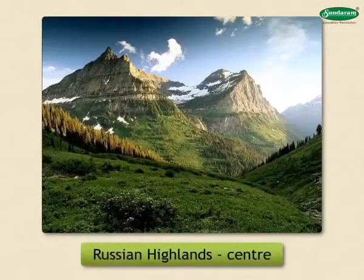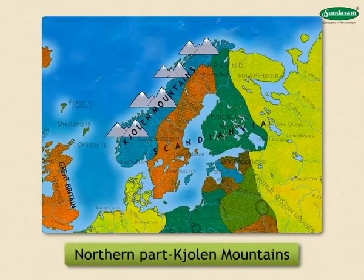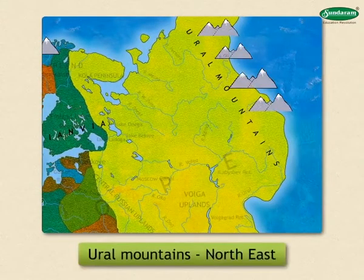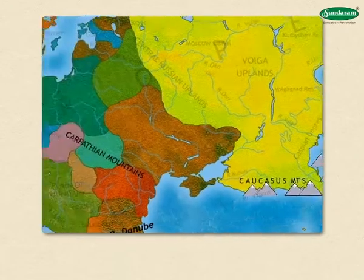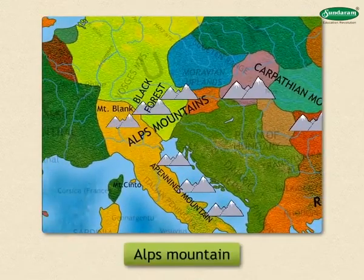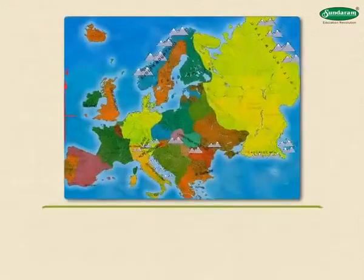The Russian highlands are in the center of the continent, surrounded by extensive plains. In the northern part of the continent, the Kjolen Mountains are located. Ural Mountains are in the northeast. Caucasus Mountain is in the southeast. In the south are the ranges of Carpathian, Apennines, and Alps Mountain. Between the North and South Mountain region is the North European Plain region.